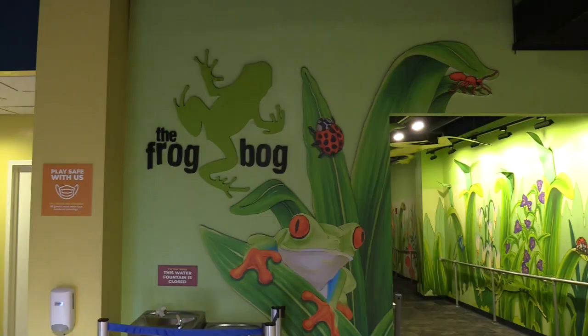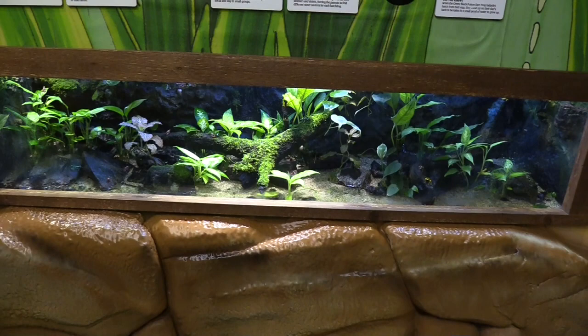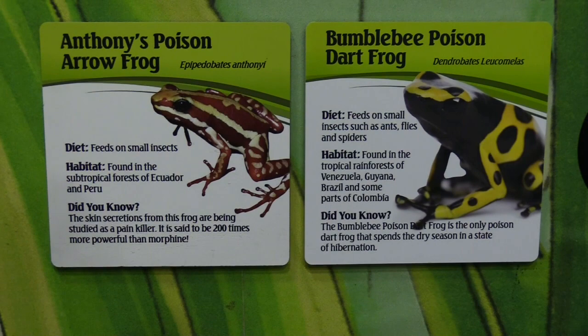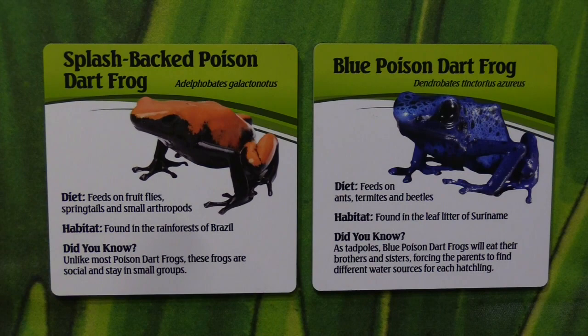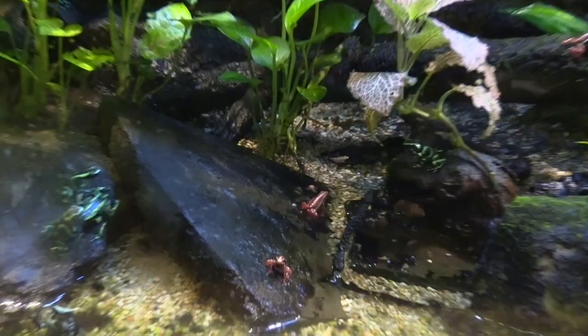The next area is called the Frog Bog. We go down this hallway. Always love seeing the poison dart frogs. Alright, Anthony's poison arrow frog. Bumblebee poison dart frog. Splashback poison dart frog. Blue poison dart frog. And a green and black dart frog. Just trying to see all the different colored ones.